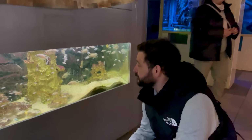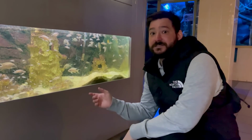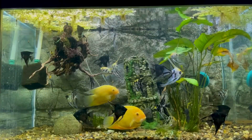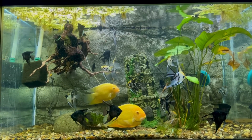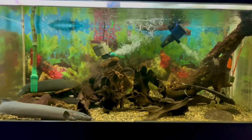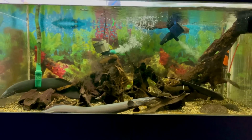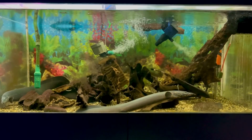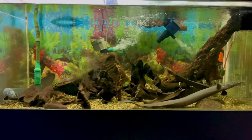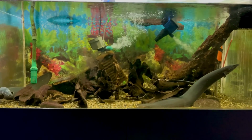Look, this is obviously not a pike, but there seems to be bigger aquariums over there. Let's go. All sorts of fish out here, but I'm looking for the northern pike. Look at that, that's a strange looking fish there. Let's keep looking for the northern pike.